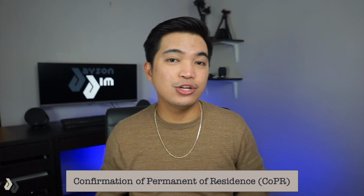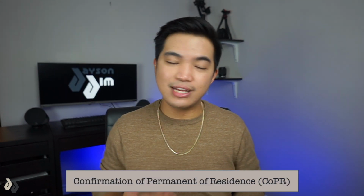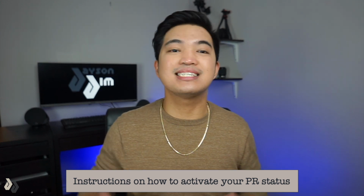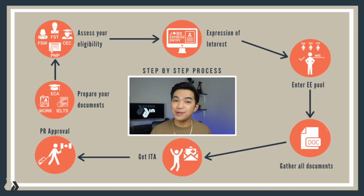And for the last step, your permanent residence is approved. If your application is approved, you will receive a confirmation of permanent residence, or what they call the COPR, along with the instructions for how you will activate your permanent resident status in Canada. Alright, so again, this is the step-by-step process if you are planning to apply for permanent residence in Canada through Express Entry.